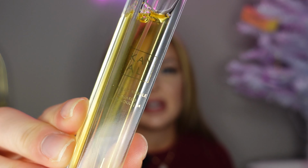Now, with that being said, you have to like patchouli. If you are not a patchouli lover, this one is not for you, okay? This one is very much sweet patchouli. That's exactly what it is. It's vanilla patchouli, but the patchouli in here is more of a sharp, crisp, woodsy patchouli. It's not a patchouli with rose. It's not a patchouli that's super earthy. It's more of a definite woodsy patchouli in my opinion. It just smells so woody to me.